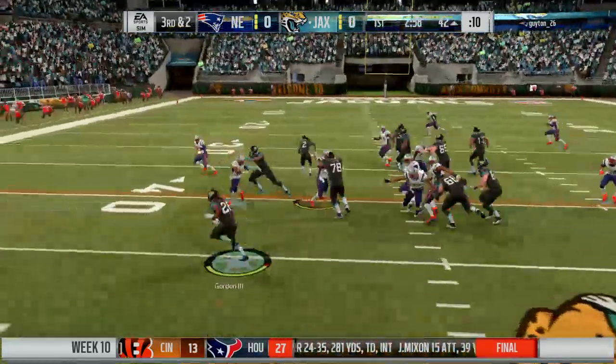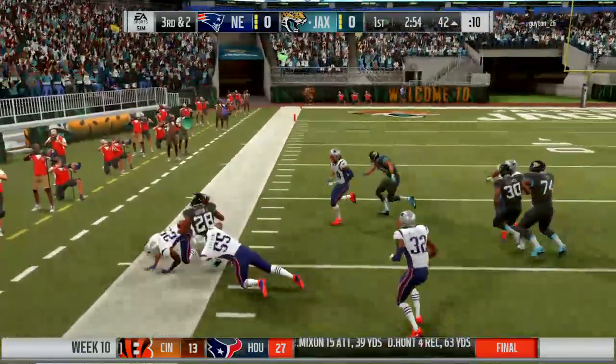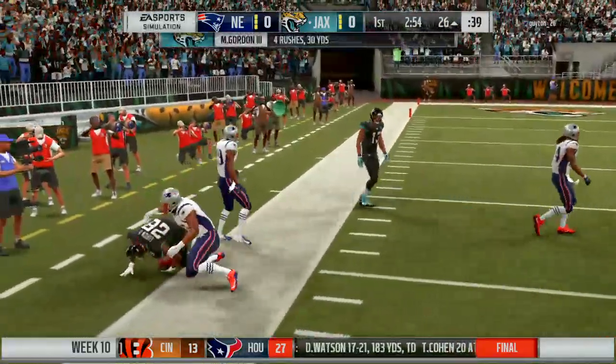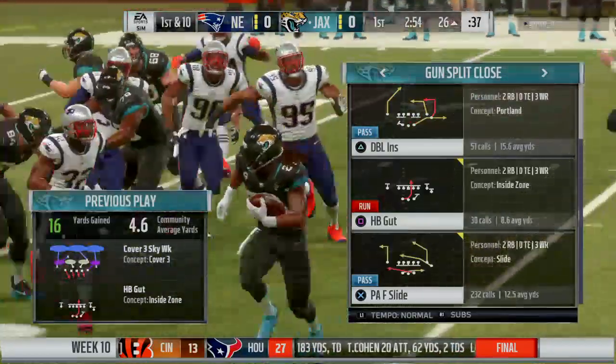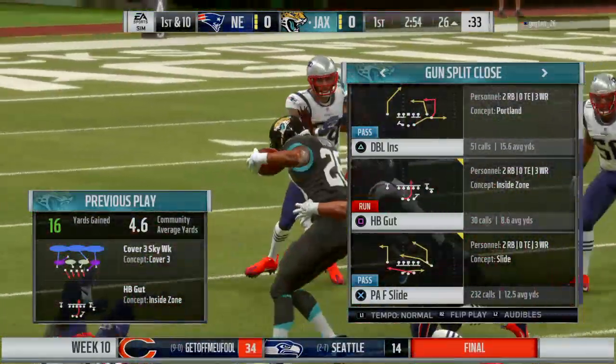They'll try and run it. Here's Gordon. And, a little spin cycle. Room to run now. 16 yards that time on the pickup for the Jags and a 1st down. If you make the stop there, maybe you hold them to 3 on this opening drive. They didn't get the stop.